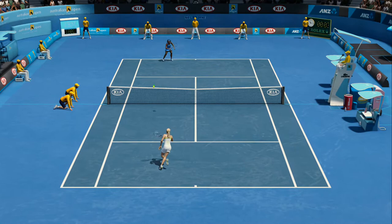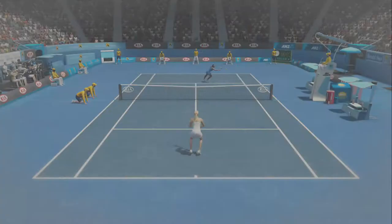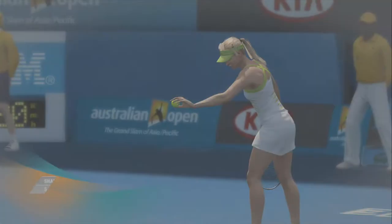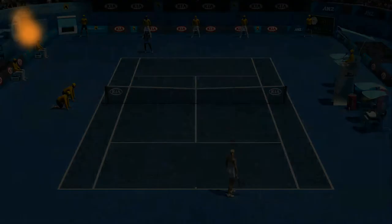Okay. Well, she's got all the shots, isn't she? She's breaking serve. That's a good break. Get things rolling in your favor. Well done, though. The player's looking to hold serve, consolidate the break, and really take charge here in this match. Well, we're back underway here.